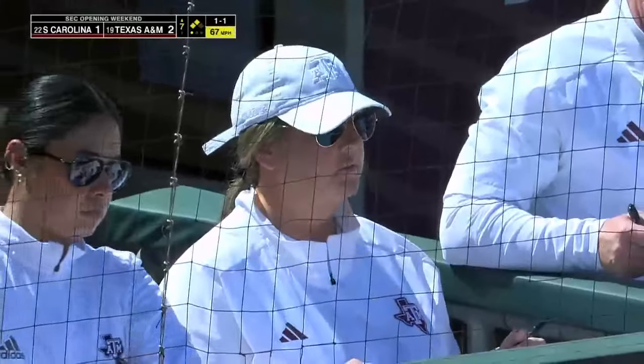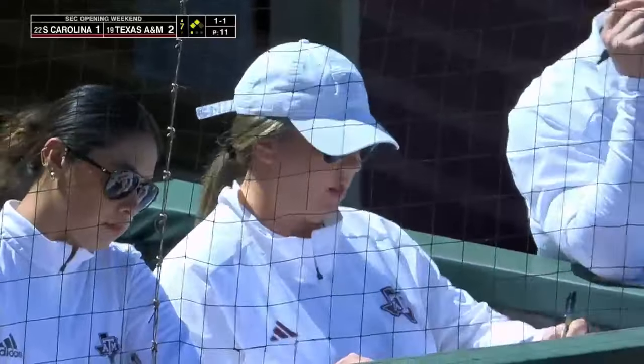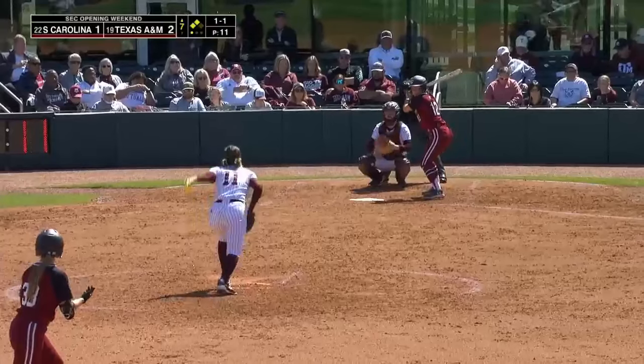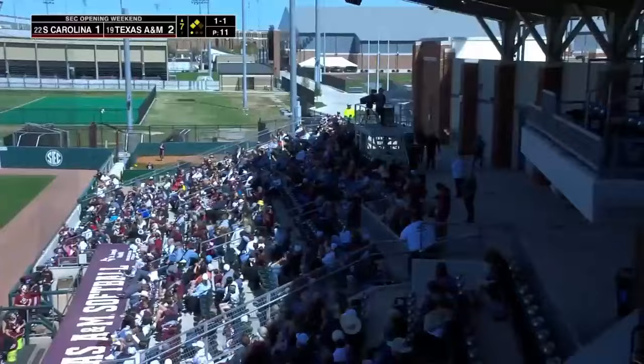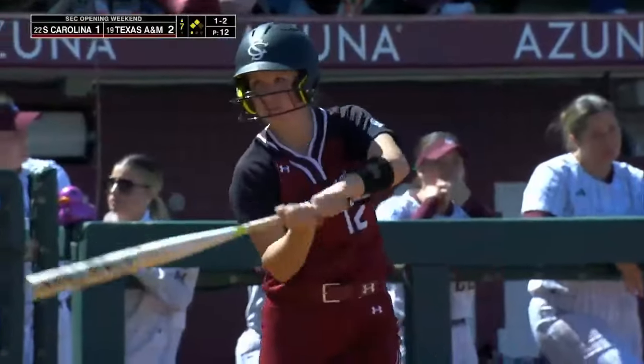They said that she did leave first base early, so what it did is it brought the batter back up to the plate with one away. So it ended up being the same amount of outs, but instead of having a runner on second base with one away, the batter was back up at the plate with just one away. And that's something that we've seen throughout this season already.